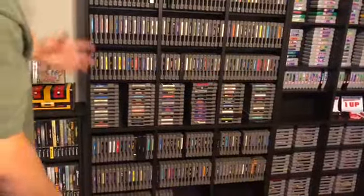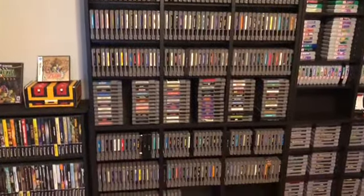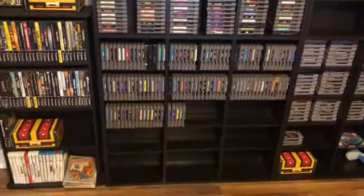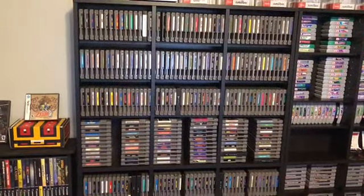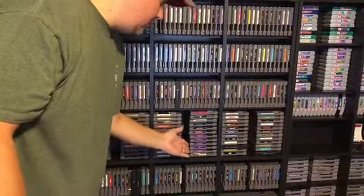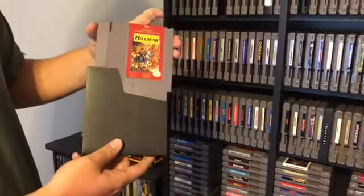Next we have the Nintendo collection. I have 328 Nintendo games currently. One got pushed out there. I alphabetical order them using an app that I have so that I can keep track of what games I have and what I don't. Some of the highlights here is I do have the whole Mega Man collection, and also probably the most rare game that I have for the Nintendo is going to be Advanced Dungeons and Dragons Hillsfar.